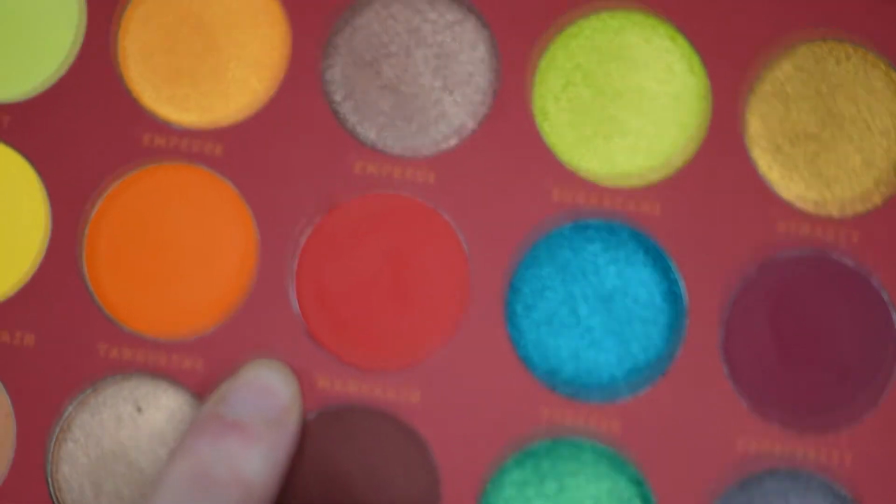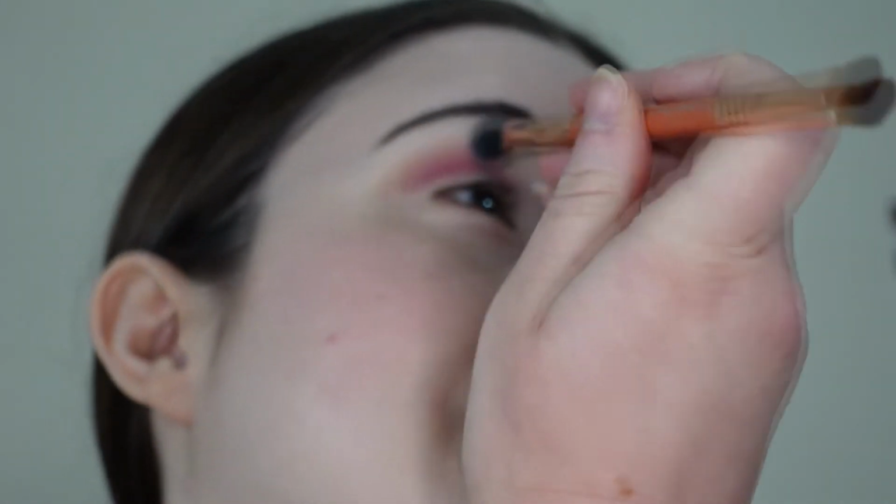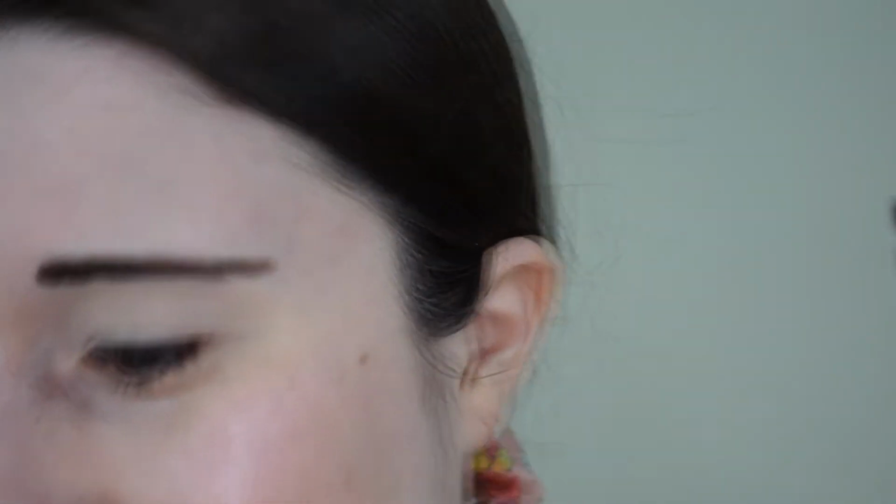Right, I really want to play with the reds on this eye. So what I'm going to do is take this red just here, which is Mandarin. I'm going to take this red Mandarin shade, and I'm going to start applying it to my outer corner and maybe a little bit on the crease. So again, a little bit of kickback. Okay, that's very bright. Let me just see if we can blend that out a little bit. That is very bright. I'm all for playing with reds, but I do like to blend them out a bit more than that.